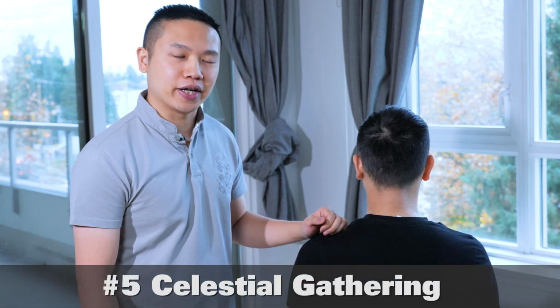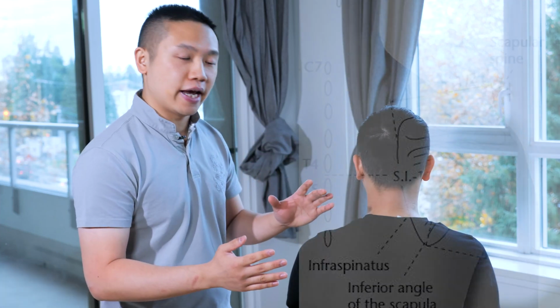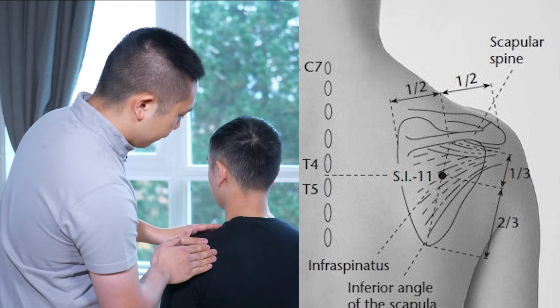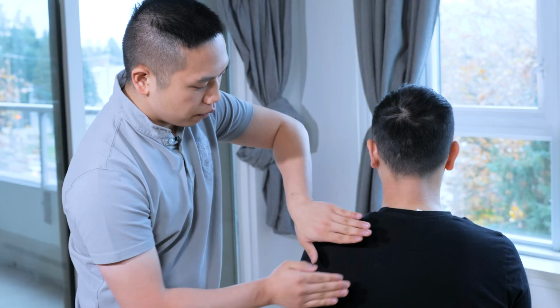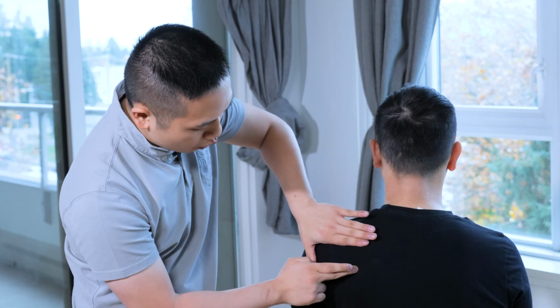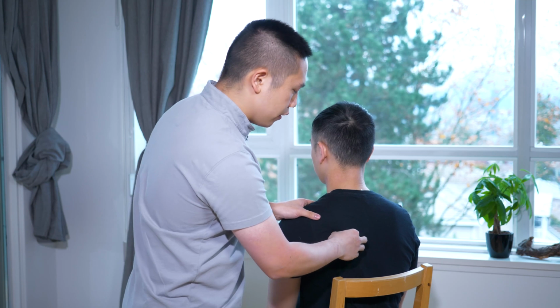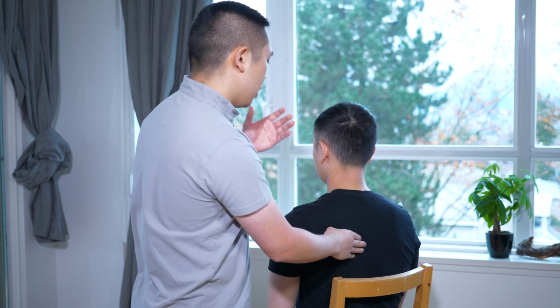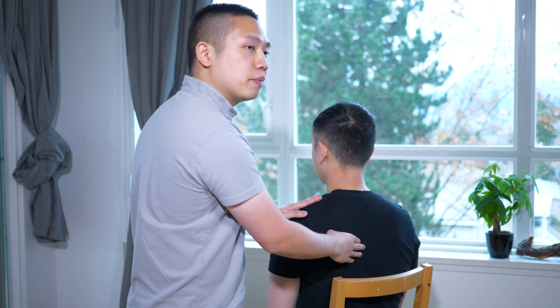So the fifth pressure point is called the celestial gathering, and it is in the shoulder blade area. As you see in the diagram, this is the shoulder blade, and there is a bone right here. So between this bone and the lowest part of the shoulder blade, about one third of the way, this point is called the celestial gathering. And this point is really good not only for stiff neck, but for shoulder pain.